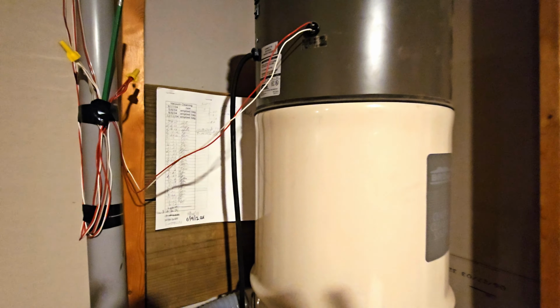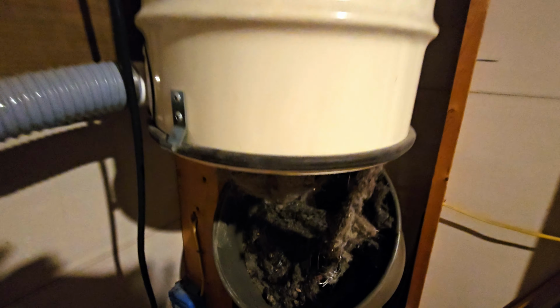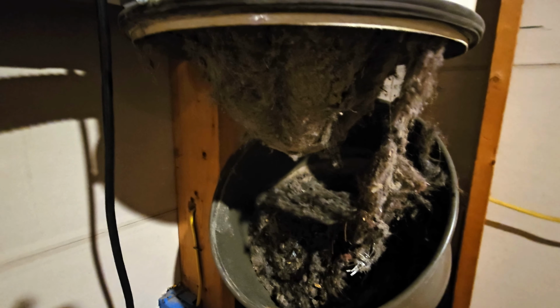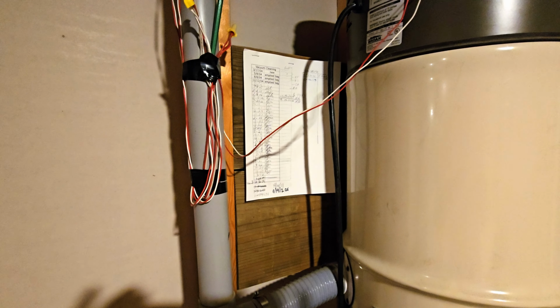So I opened up the clamps, scared the you-know-what out of me. But that's what, let's see, 11 years of dust looks like. And I'm pretty sure that was the first 11 years. Hey, Joe, maybe I'll put you on the schedule for like next week, huh?